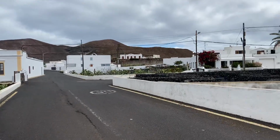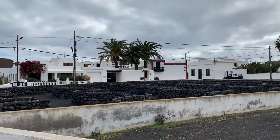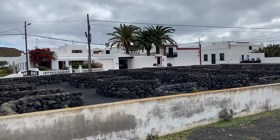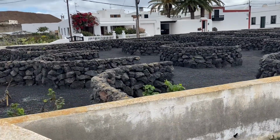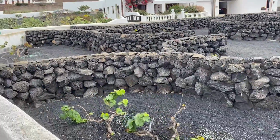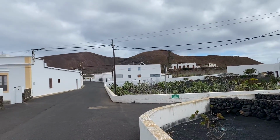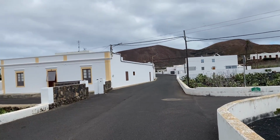Lots of cactuses, some lovely Canarian palms on that house. I've always liked that house with the Canarian balcony. And they have a small vineyard in front of it, which you're looking at now. In the background, those hills, there used to be a quarry there at one time.